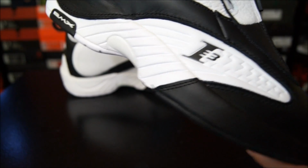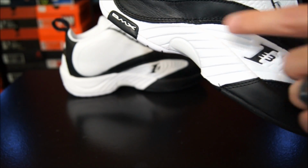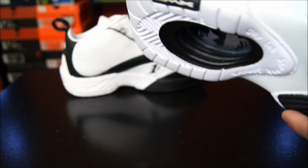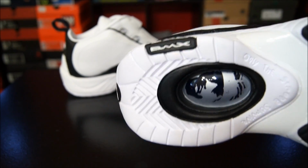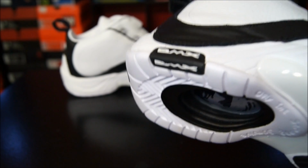They're pretty basic. There's no 3M on this one. I remember when I was younger, there'd be colorways like the blue and the red ones, and the black ones with 3M right here. These ones are just white. When I put them on, it says that they have DMX cushioning in it, and honestly, I cannot feel it.